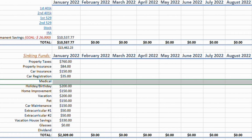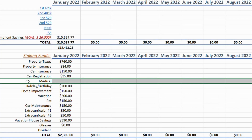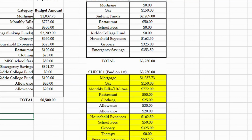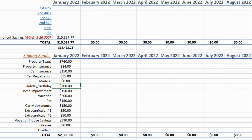Now you'll see here I have medical and I don't have that here. That's because at the end of last year, we needed to pay for more medical than we had in our HSA. So for now, I'm just going to zero this out. And if later on down the year I need to add a line here, I will do that. And that's what's great about sinking funds. Like I said, they're fluid. You can stop doing stuff if you want to stop putting money into it. You can start adding money at any time.